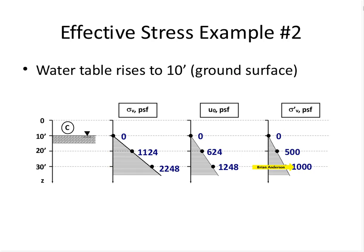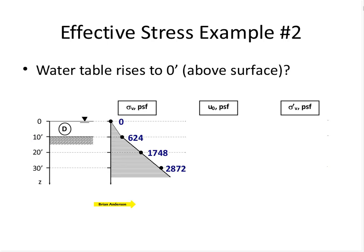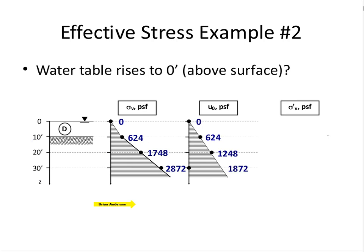The last thing I want to do is put the water table above the ground surface. What impact does that have? This is what the impact is. I actually have to add the water weight into my total stress. The water now becomes a layer in this case. My pore pressures are then calculated just from elevation 0 down: 0, 624, 1248, 1872.